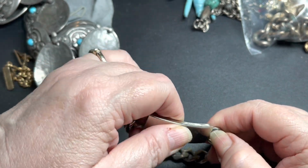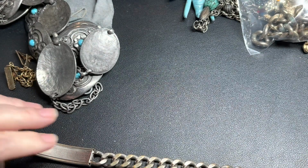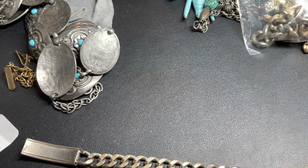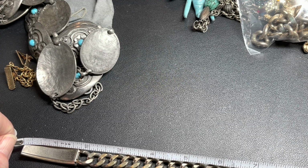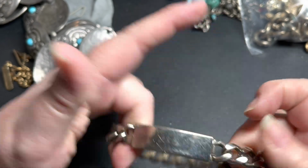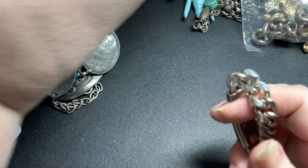I'll do a flat lay on this one also, because it has discoloration on the back. And this one is 8.5 inches. And I'm going to say just $2 on that one also.